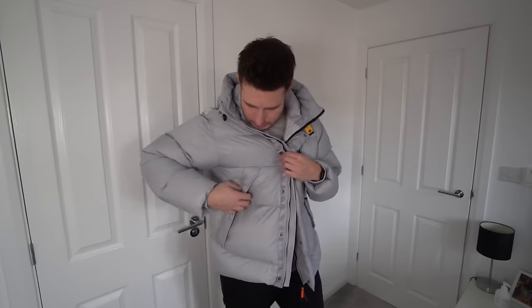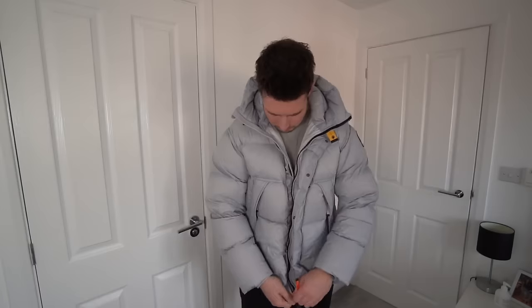Zip pockets everywhere you look, basically, which is a massive plus for me. You guys know I love my zip pockets. Overall, it does just feel like a really high-end, high-quality jacket. A little branding there. Let's zip it up. So it zips all the way to the top as well. It's like the hood and the funnel neck kind of comes into one. It does honestly feel just really, really good quality. I'm a massive fan of it.